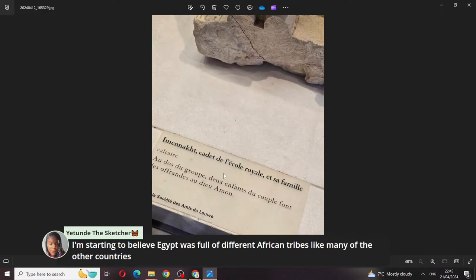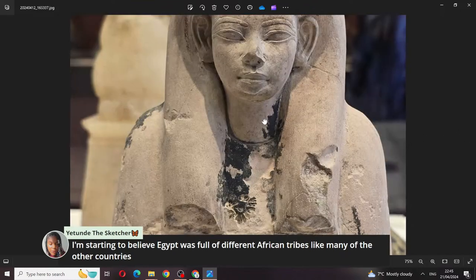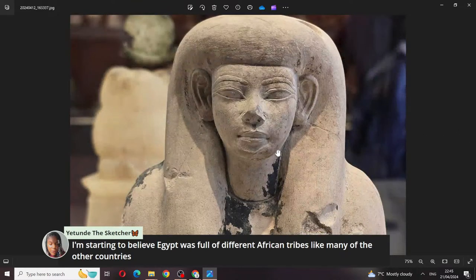So this is Imenact. Something cadet de legun, royal soldier and family, something like that maybe. I think cadet means soldier, doesn't it? Another really beautiful statue here.